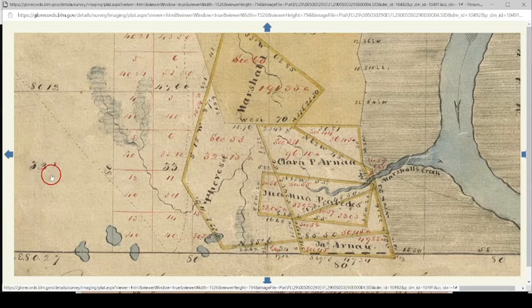So for example, I see here that going across the bottom we've got section 32, section 33. Looks like Clara's claim was situated in what would have been section 34 of this township had the private claims not been there. So we'll look for section 34 on a modern map to get a sense of where Clara's land was located. And of course it helps to know that it was right here on Marshall Creek. That's going to help us too.